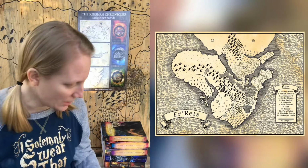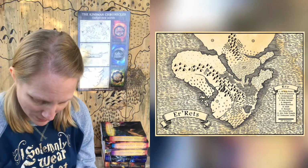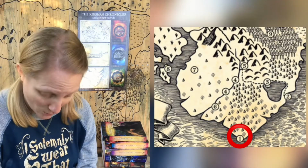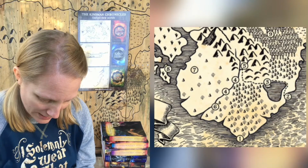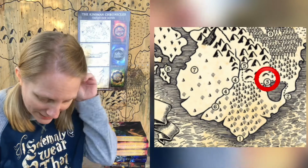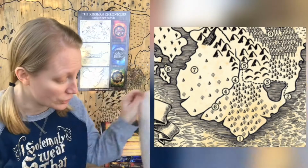Some interesting locations. Let's take a look and see what we see. Number 1, Aretz Point. This is where my kings first land when they come to this new area. Up the coast here, number 2 is the port of Armenia. They basically move in and they decide to build a castle here at number 3. And that is the same castle that still exists in this map 500 years later.